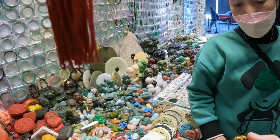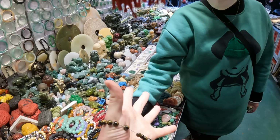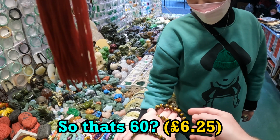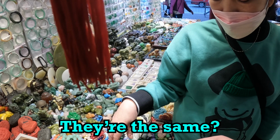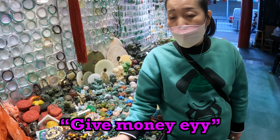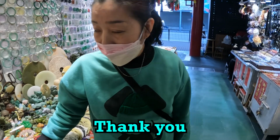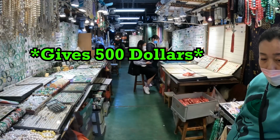Have you got one a bit smaller like this but bigger? This one might be better for me. How much for this one? This one 100. So that's 60, but that's 100. This is 90. High quality. They're the same. 90 lah. That's smaller than that one. Did you do 50? It's smaller. Look, there's less on it. Okay. 50. Thank you. There you go.